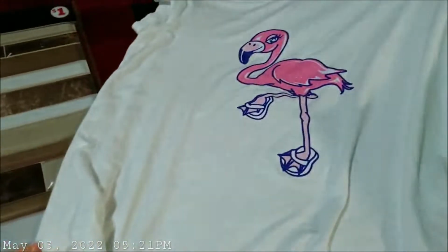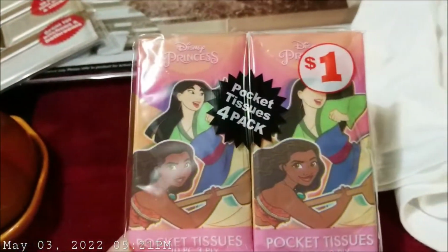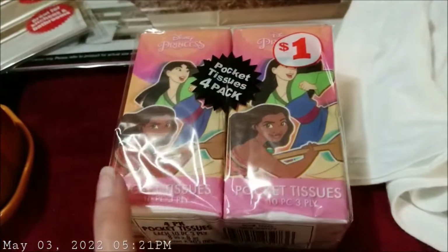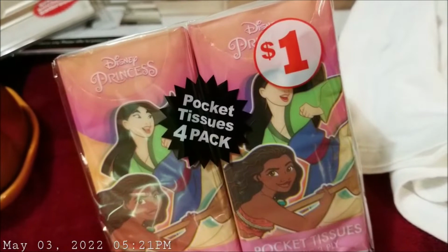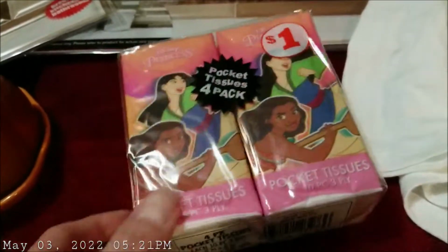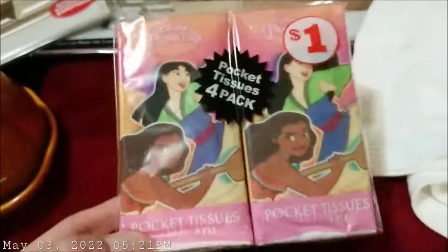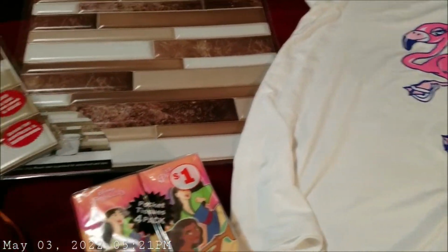And I was happy to see that this was on sale. And then last but not least, well actually this probably is least, I got this little 4-pack of tissues to go into a little tissue holder that I got from the thrift store last month that has little ladybugs on it. I don't know if I showed that. I think I did show it in one of my hauls, but I wanted to get those to fit in there. So that is today's Family Dollar haul.